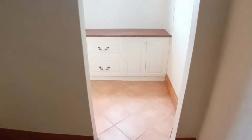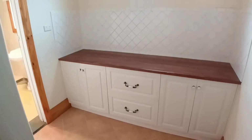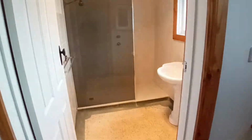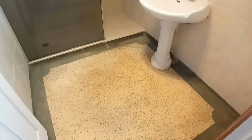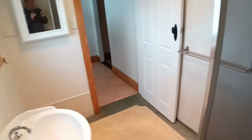Off the side of the kitchen we have an additional storage area with lovely built-in splashback and light as well, which actually leads into the bathroom. And the bathroom here has a really nice shower, tiling, a beautiful quality sink, and that lovely aggregate style floor. A really nice modern take on this bathroom, very clean, very trouble-free.